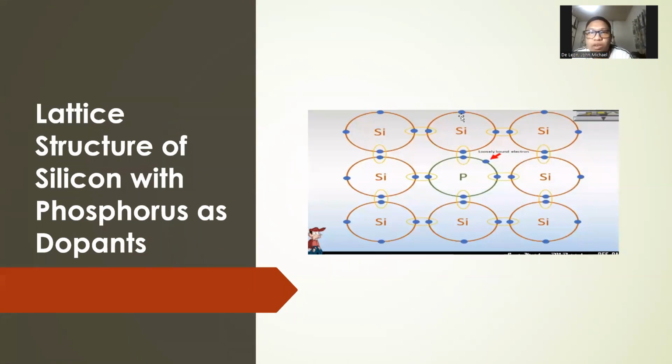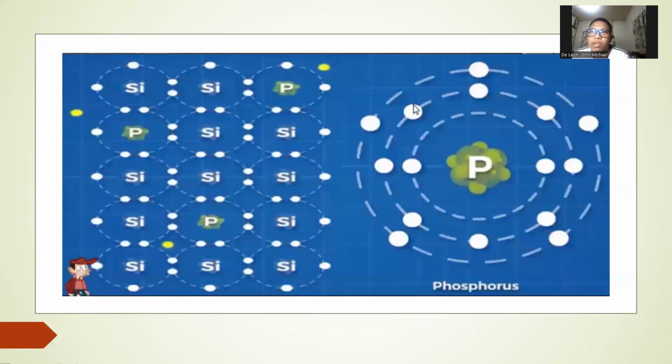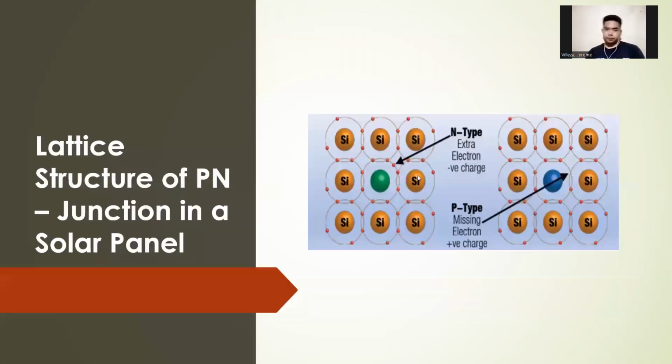Lattice structure of silicon with phosphorus as dopants. Yeah, so iba yan, no? Sa picture na iba na yung tawag na structure. Phosphorus na yan sa gitna. Yun yung ginagamit. So yun, sa N-type, extra electron na negative charge. Doon naman sa may P-type, may missing electron. Parang titigan mo, kulang siya, parang pagkakonekta sa bilog yun. Positively charged naman siya.